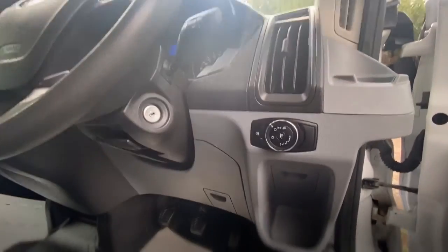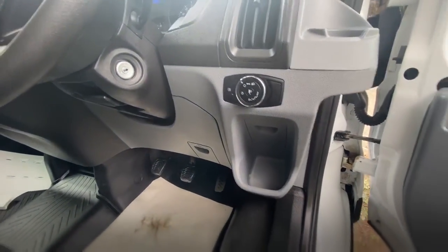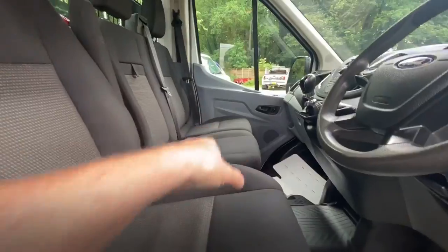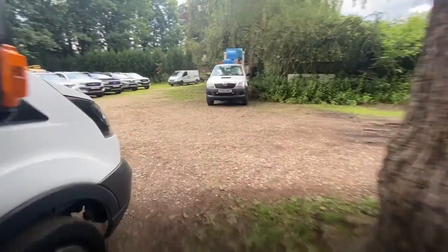Your light controls are here, down by where your right knee would be, and obviously you can see everything looks spot on really in regards to the actual vehicle. It's difficult to see and get a sense from this, but obviously it is very, very clean. So it looks like the passenger seats come up, so let's just go and have a quick look at those first. I'll bring the keys with me because obviously I need those to pop the bonnet.